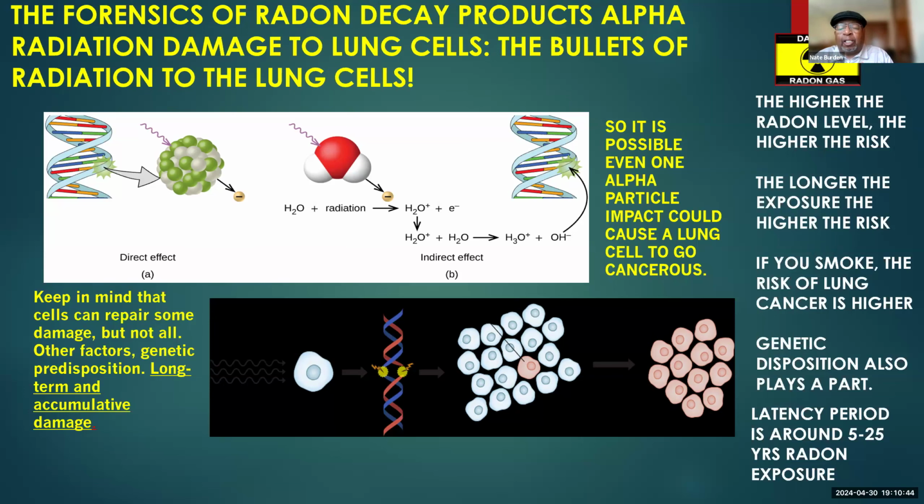That's called a mutation. And that mutation could be a cell that loses its growth control and starts to grow uncontrollably. And that's a big deal. So the longer the exposure, the higher the risk. The higher the radon level, the higher the risk. If you smoke, the risk of lung cancer is higher. Genetic disposition also plays a part.